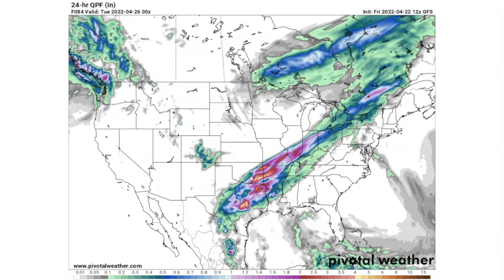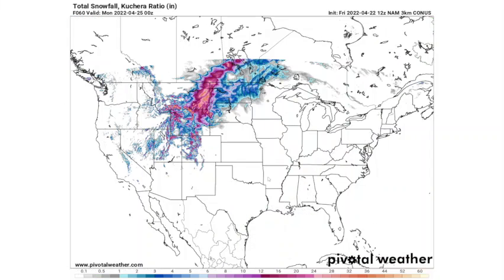And the GFS is in pretty decent agreement in placement with these, with the rainfall footprint here from north central and northeast Texas on up through the lower Missouri Valley around the Ozarks and the foothills of Missouri, getting up into the Ohio Valley as we head through Sunday and Monday as we head into early next week.